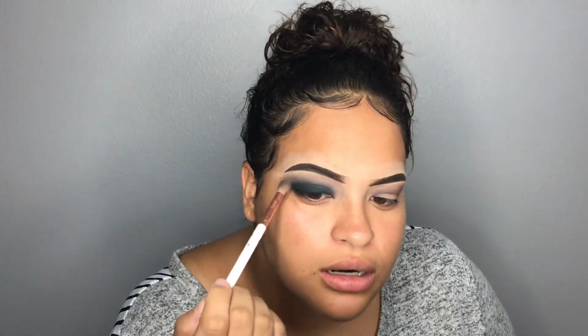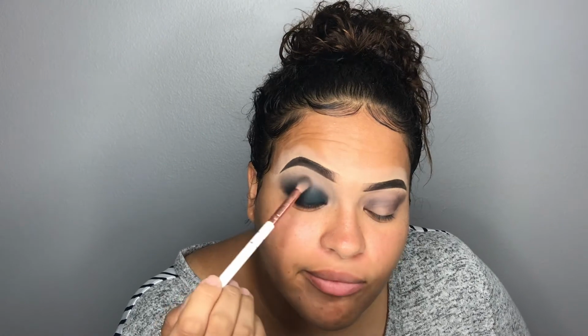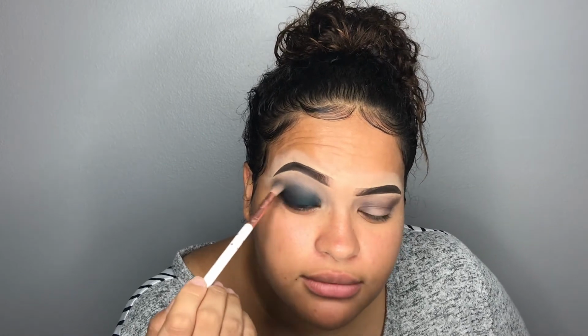To be honest, if my eyeshadow doesn't look good, my hair looks good. When you're using bright colors like this, you gotta spend forever blending, because it just won't look right. This blue is literally my favorite color throughout this whole palette, this whole collection, to be honest.